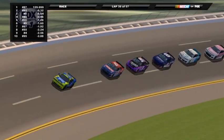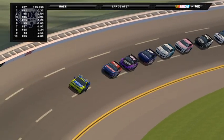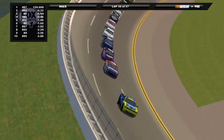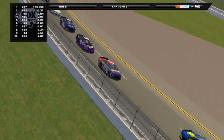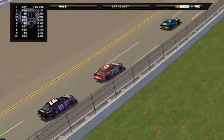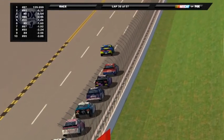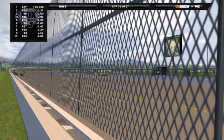Right now, we just crossed the 20 to go plateau, and I gotta tell you, it's a lot of good racing. There's pack racing up and down. There's wrecking. You get something that the drivers like and that the fans like. So nobody's got to suffer.